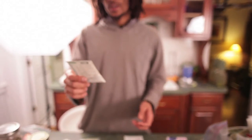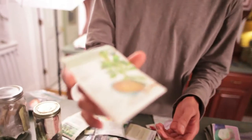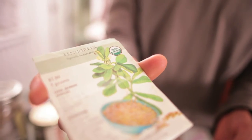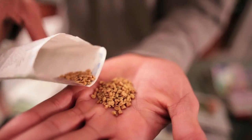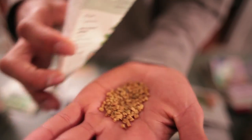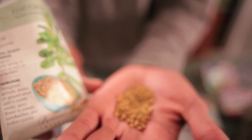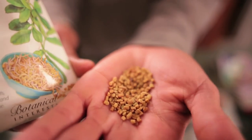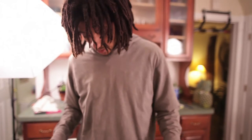This is fenugreek. It's an Indian herb, actually. Super good for you, super medicinal, and the seeds are actually used for seasoning. Maybe grow those in containers, possibly. More likely grow those in containers than in the ground, so we'll see how that goes. I know the sprouts are good too. People sprout them and eat the sprouts.